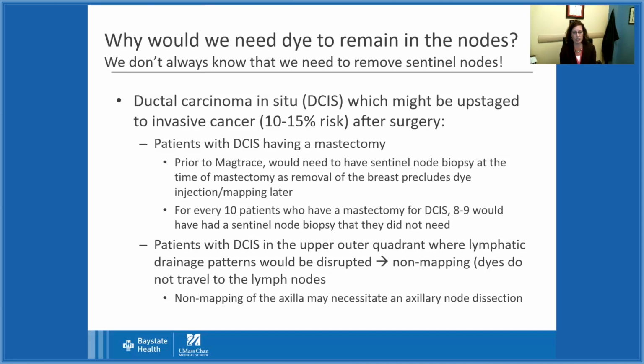And the way to think of it is about 10 to 15% of patients with in situ cancer get upstaged with surgery. So of 10 patients having a mastectomy for in situ cancer, 8 to 9 of them would have had a sentinel node removed that they did not need to have removed. And that clearly is really not optimal.